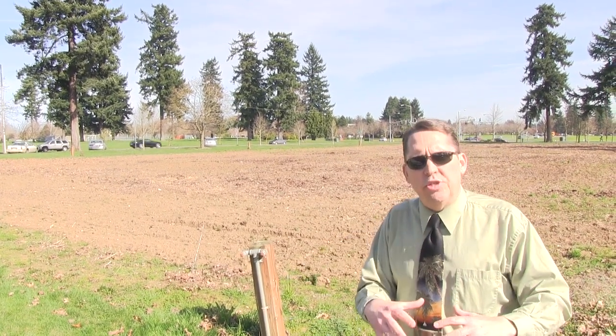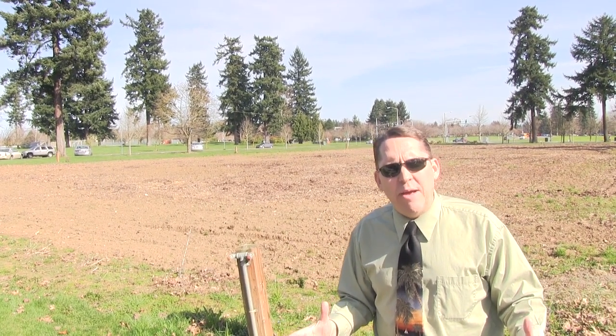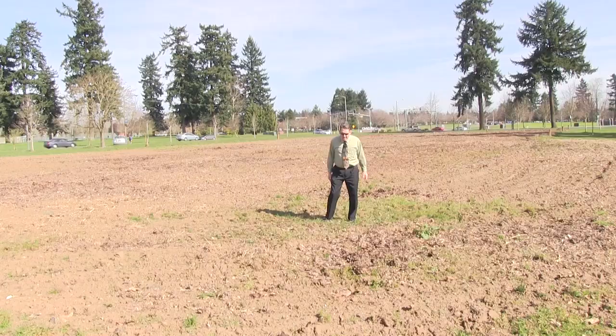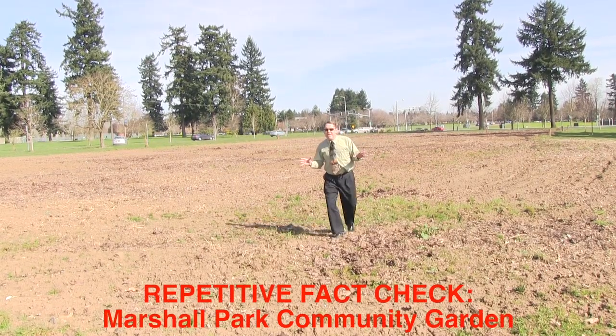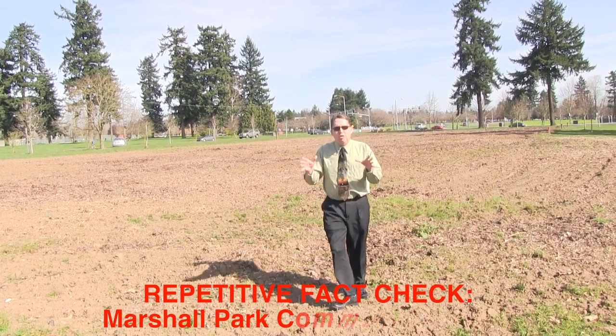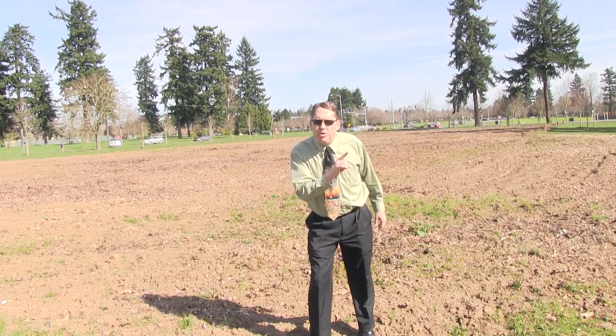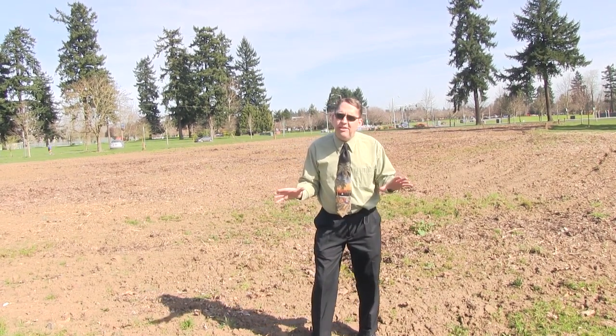You just bring your tools down, work on your garden, grow quality vegetables and fruits for your family, bring them home. Now, Marshall Community Center Garden is actually administered and owned by the City of Vancouver, so you pay your garden rental directly to the city. But we're going to visit a neighborhood garden next and take a look at a slightly different model.